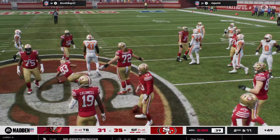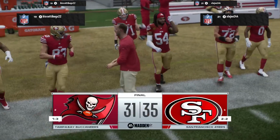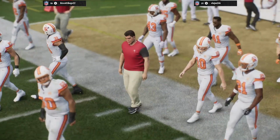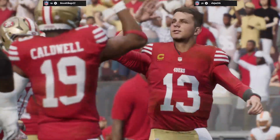Line up the designed keeper. So the 49ers take the win here in front of the faithful in Santa Clara. And this was the type of response you always hope to see after a loss, Brock. Get right back out there and find a way to win the following week.